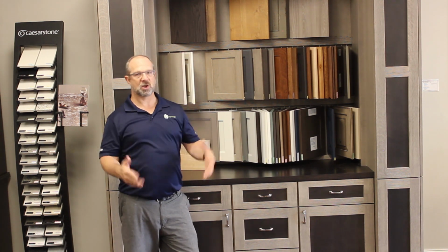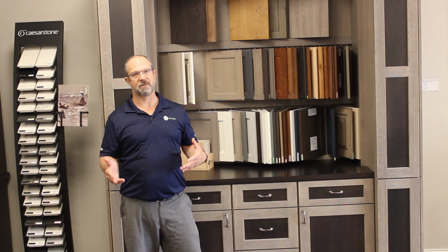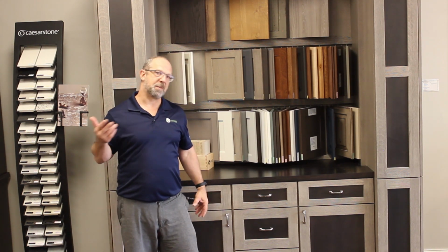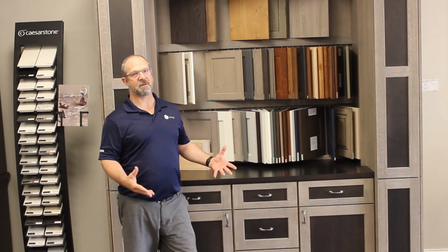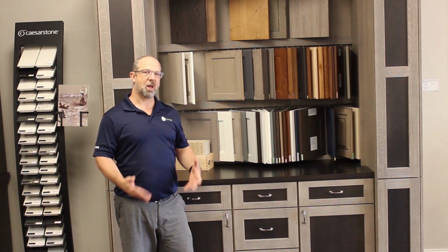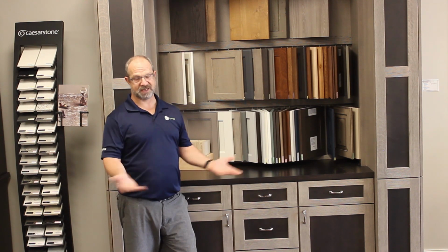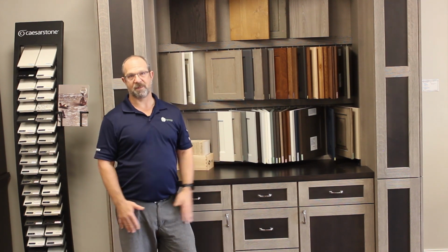Improving upon your kitchen and the storage and the way it flows is going to be really a nice thing for you and your family. But please don't be overwhelmed. I know this is a lot of information, and a really good kitchen designer is going to be able to help you through all these decisions and help you navigate all of these potential spaces that can be improved upon.